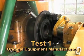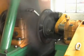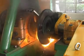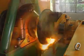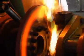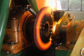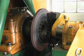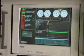This test illustrates the flammability of resin-based OEM or original equipment manufactured disc pads and their inability to stop promptly when new, as well as their continued combustion for more than 4 minutes after the assembly has come to a standstill. The whole process is computer controlled and monitored by trained technicians.